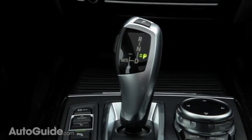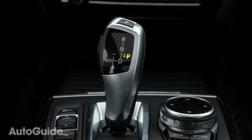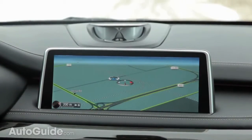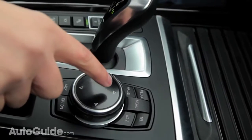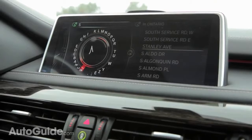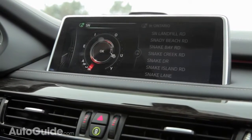Now, all X5s come standard with the iDrive system with navigation. But new for 2014 is this touchpad on the top of the knob, which is designed to help you write out destinations on the nav screen. It takes a bit of practice to get right, but the touchpad really works well in the map screen.